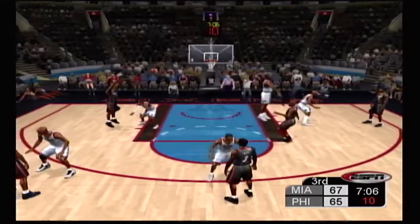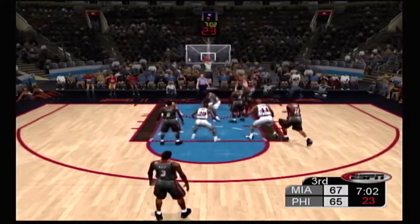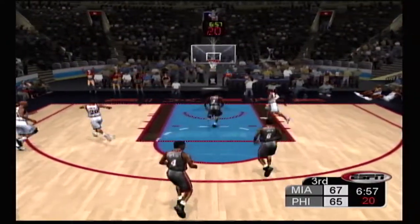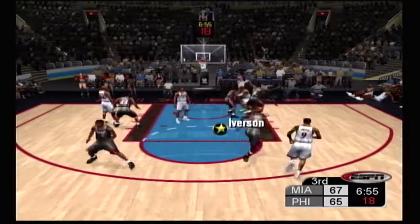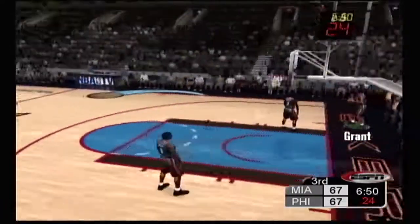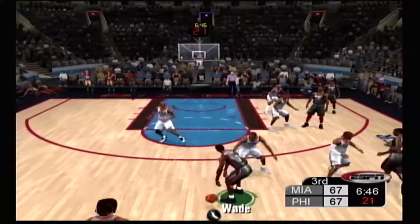To Odom. Jones shoots. Can't connect from 13 feet out. The shot in the paint was missed by Odom. That one just looked a little off when he released it. Now by Iverson. The 76ers recover the loose ball. The wide open shot was easily drained by Snow. Beautiful feed inside for the score. That was the only place he could put the ball.